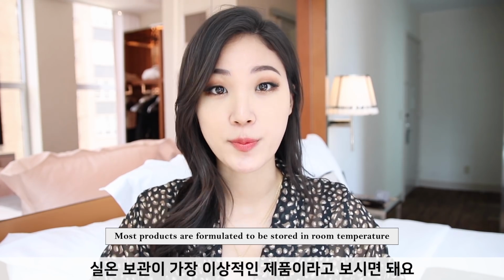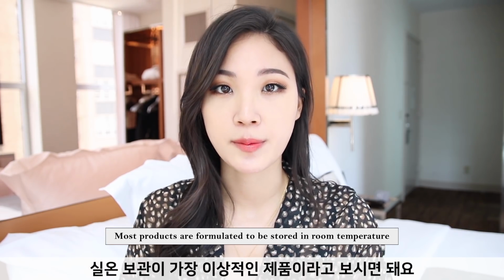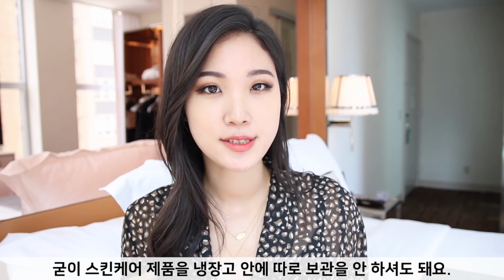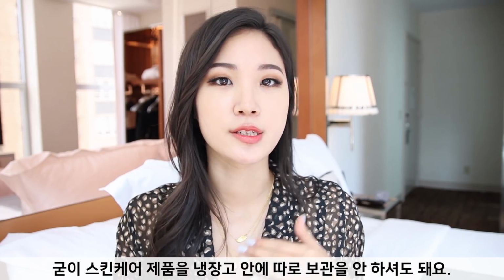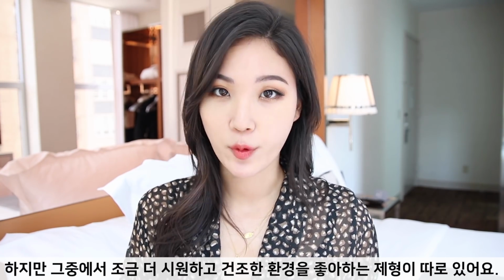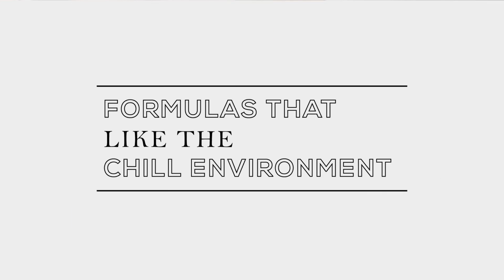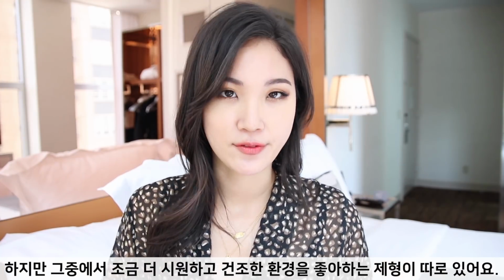So I can confidently say that most products that you see out there are generally formulated to be stored at room temperature, because that's how everyone stores their makeup or skincare on their vanity. That's why I'm saying it might not be necessary to store your skincare product in a different temperature or humidity unless a brand advises you to do so. There are, however, some formulas or specific ingredients that might like a more chill, cool, icy environment.